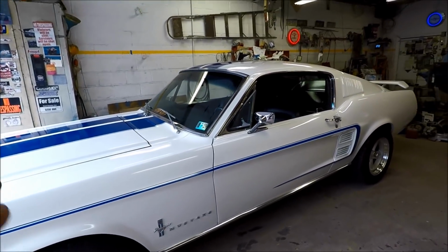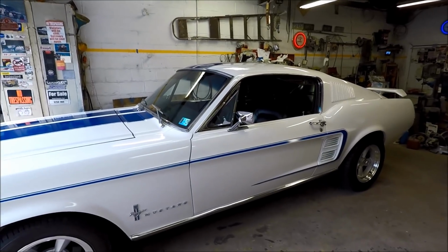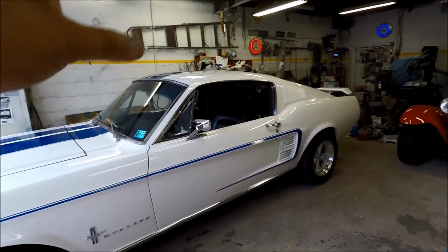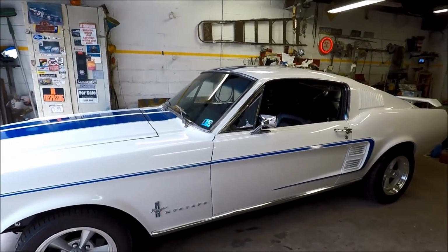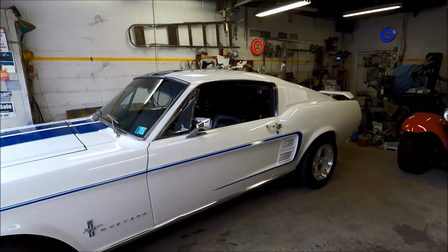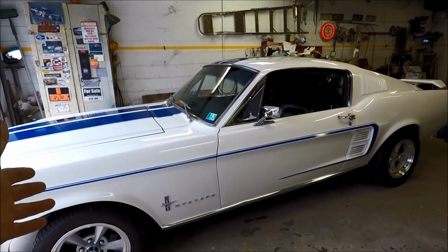God, I love the way these old Mustangs look, probably one of my favorite body styles, especially the fastbacks. I have another buddy of mine that has a fastback that he's had for years. He'll never sell that though, unfortunately. But this one is for sale, guys. And what is your asking price for this vehicle?